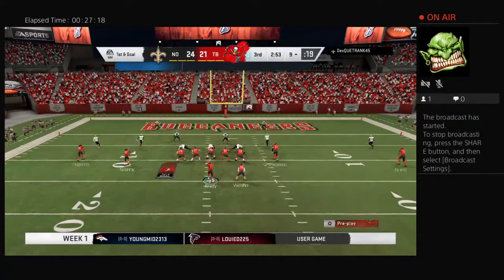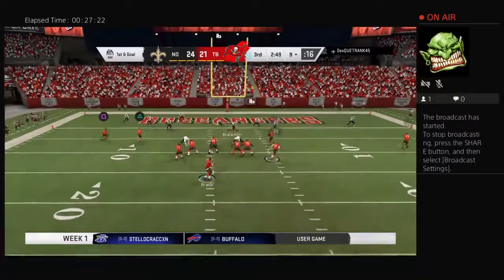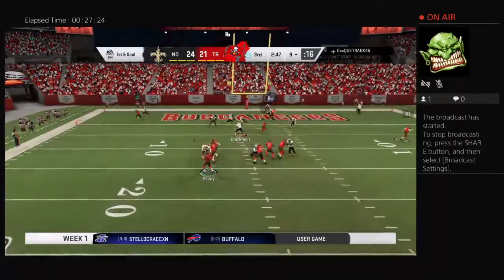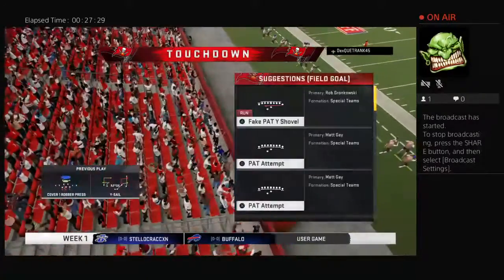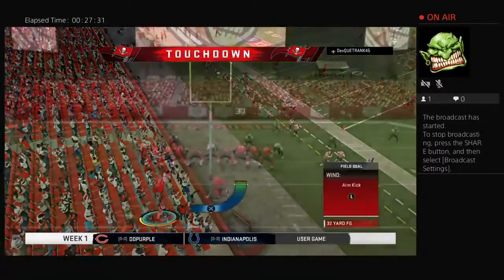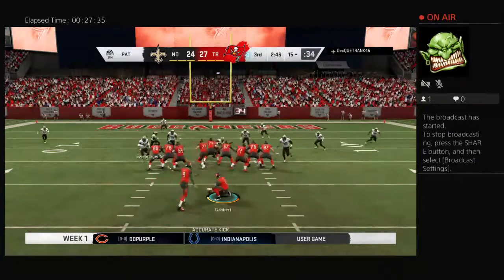Mike 56, Mike 56. Hey, wahoo! When he hits. From the gun, Brady. And he pulls it in for the Buccaneer touchdown. A 9-yard touchdown grab as they have taken the lead.